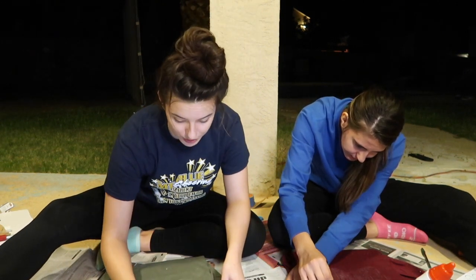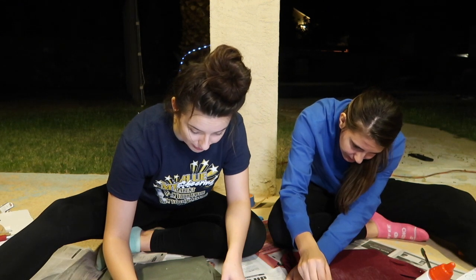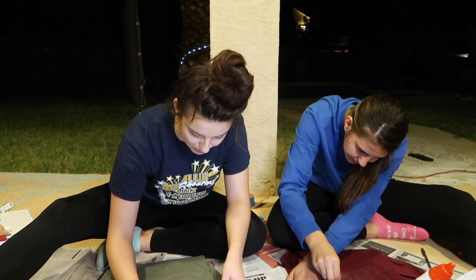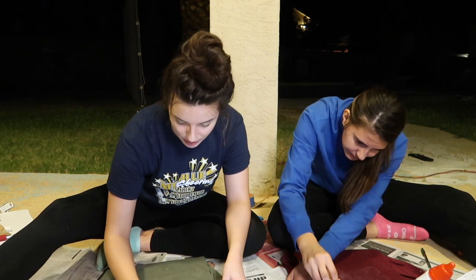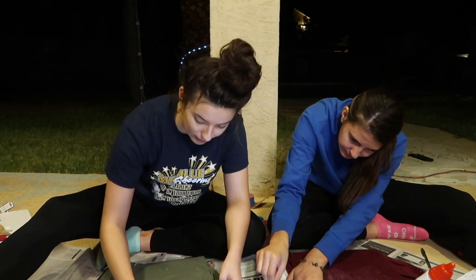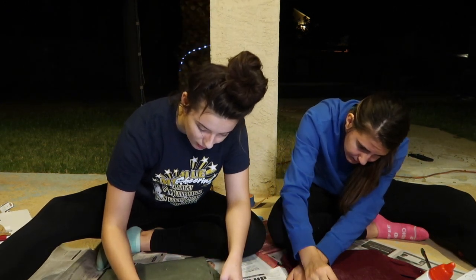But if you live close enough to where you can drive, I would recommend bringing a lot of things with you on your drive, because obviously that's just gonna save money and time, and it'll just be super convenient. But since I flew, I just bought everything there. Literally everything I needed, I just bought there.